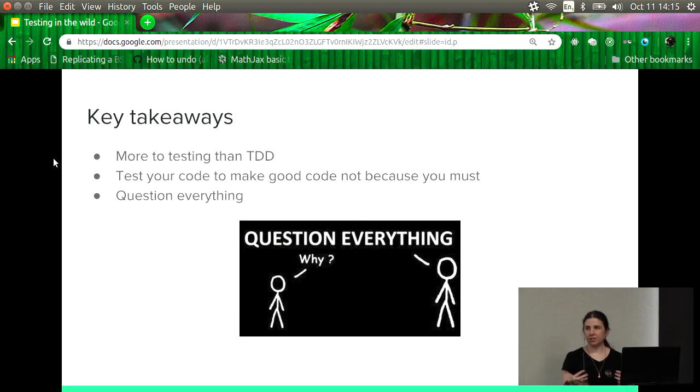And the very last thing that's very important when you start testing is to question everything. Question what people are telling you, question the specs you've been given, question the tests you're writing, question the code you're writing. Question that the test is doing exactly what you think it is, even if it means you go and break some working code to verify that the test is working.